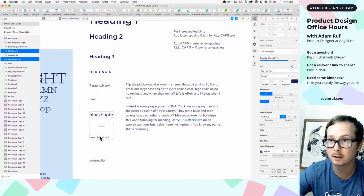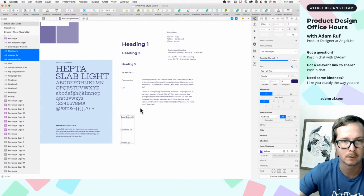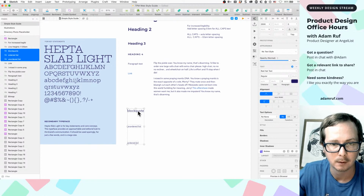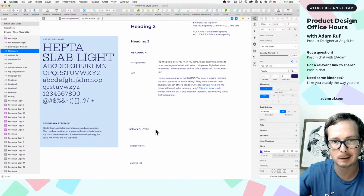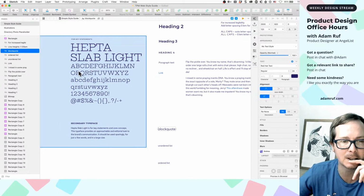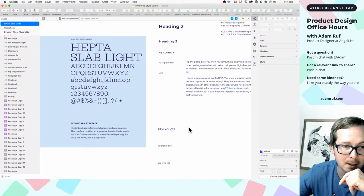Block quote and unordered list. How much time do I have? 5 minutes. Alright, it's pretty good progress. The block quote stuff. Key statements is interesting. For key statements and core concepts, I don't know exactly what that means. It should be used sparingly for just a few words and in a large size. So maybe, I'm not sure.